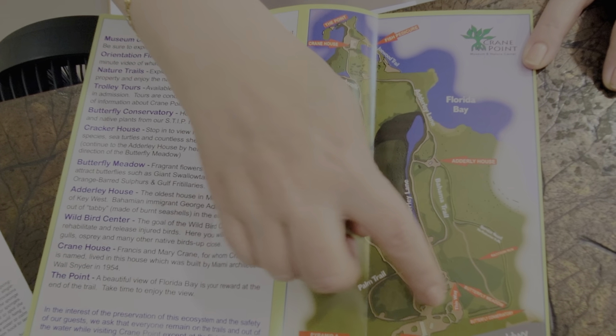Then you have the Adderley House, built in 1903, and this is a brochure on that. Wild Bird Center, what we were just talking about. Sunset Boardwalk, this is all waterfront here. Fish pedicure here. The point where you can feed parrotfish here. The Crane House, you can tour the outside of it. There's a bathroom and a water fountain. There's also a bathroom behind you.